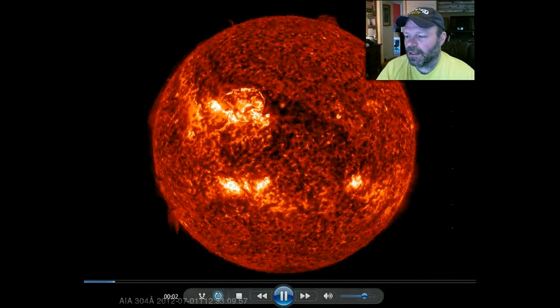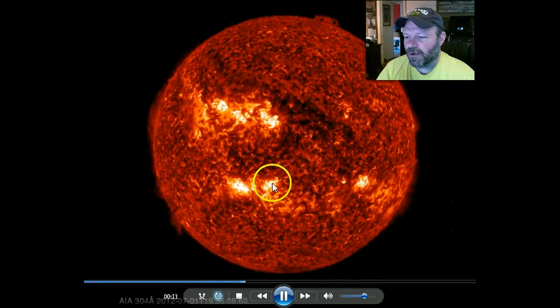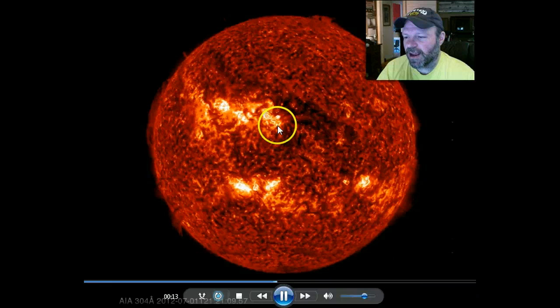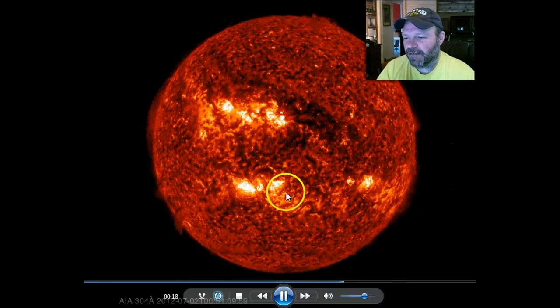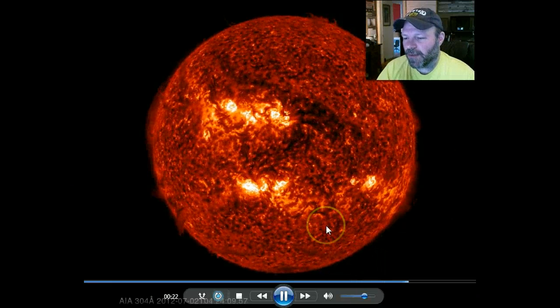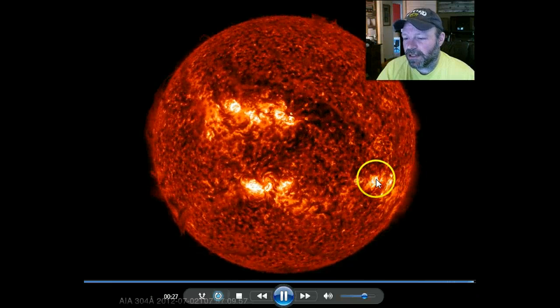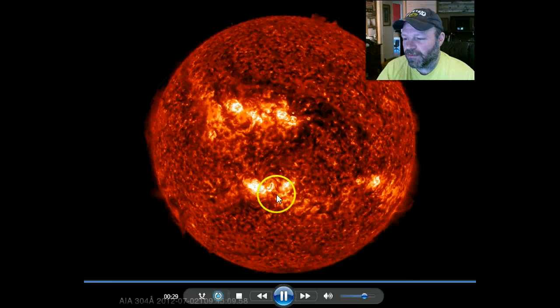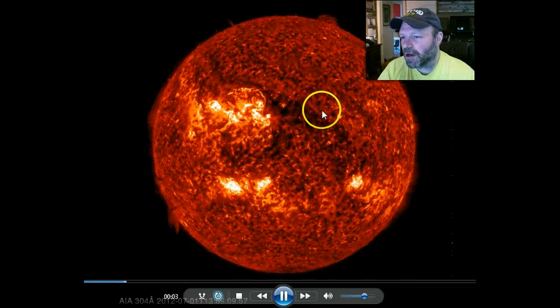Okay, here is the 304 angstrom of the sun, and the areas that the flare came from this morning are down here. But you can see flaring happened yesterday. This is just spitting out stuff. This one will flare here towards the end as we run the time by here, and the sun is amazingly busy right now. Wham, wham, and we start this loop over.